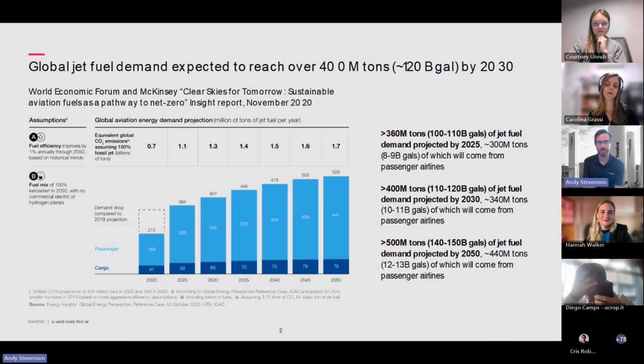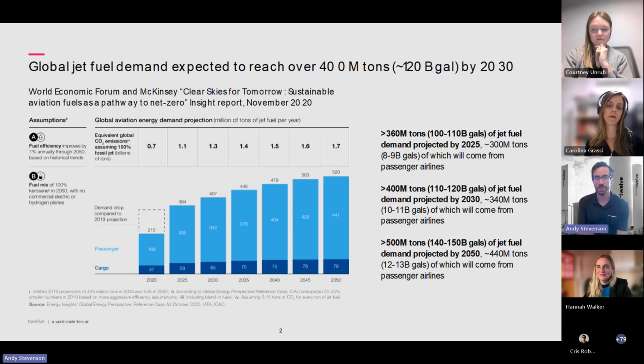Just before we dive into the specifics of the technology, I wanted to talk a little bit about the overall challenge in front of us. A few times Courtney mentioned scale and getting to scale. That's certainly one of the big things that we think about at 12 in how we decarbonize aviation. We've got a big challenge in supplying enough fuel to meet the current and then potentially growing aviation fuel demand in the future. So when we're thinking about potential solutions, we should measure them against their ability to take up a significant or meaningful portion of this overall fuel consumption.